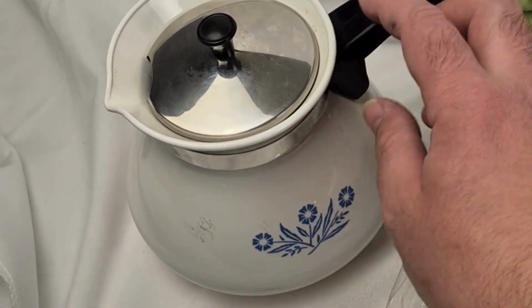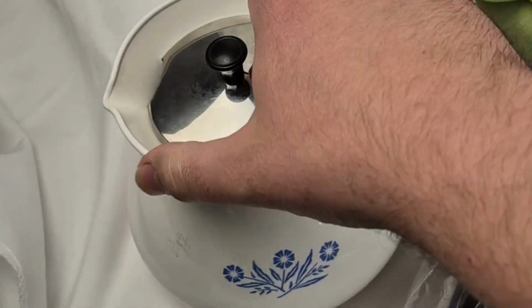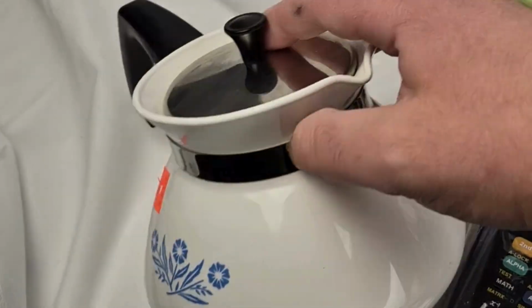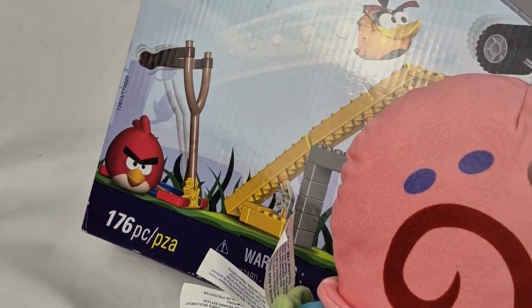First thing is this 6-cup vintage Corningware teapot. I paid, I think they wanted $5 for it. I'm hoping to get $20-25 for it.